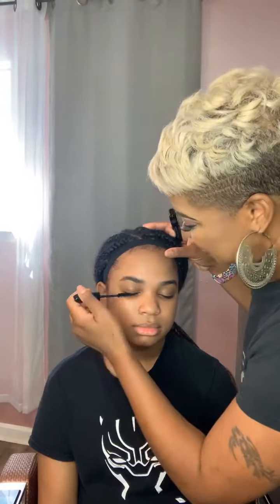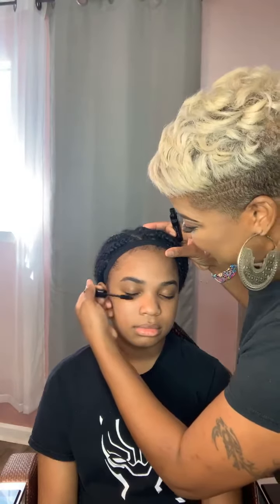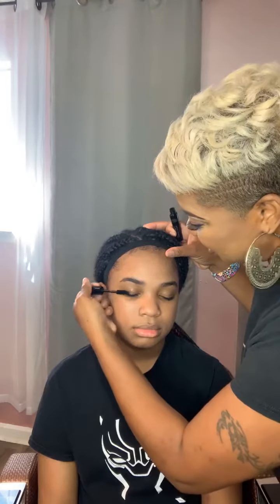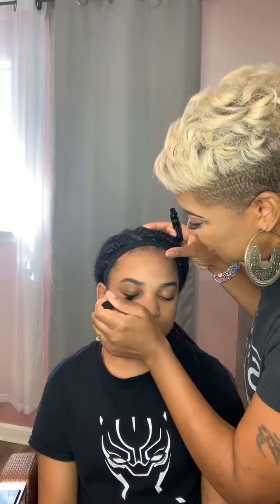When she was a baby, her lashes were so long. When she cried, they were heavy and they would fall down into her eye. So I was like, oh. It was one of her little things she had going on as a baby girl.